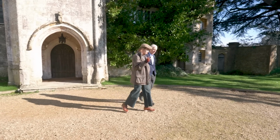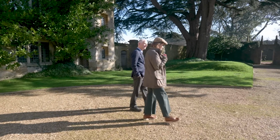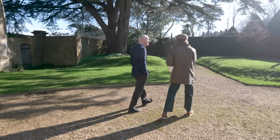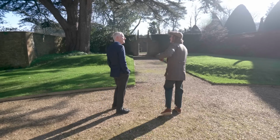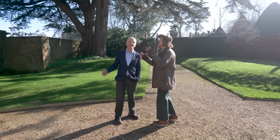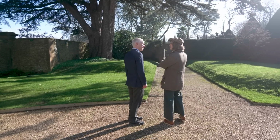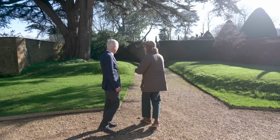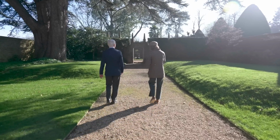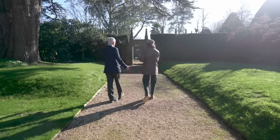Now, what's fascinating for me as an American, to be perfectly honest, is that it always seems like, when you go to these historic houses, there is the history, the fabric, the architecture, the inside, the stories. But then, of course, you get to walk outside, and there's usually a fantastic garden. They go together. And the English love their gardens, don't they? Yes, absolutely they do.